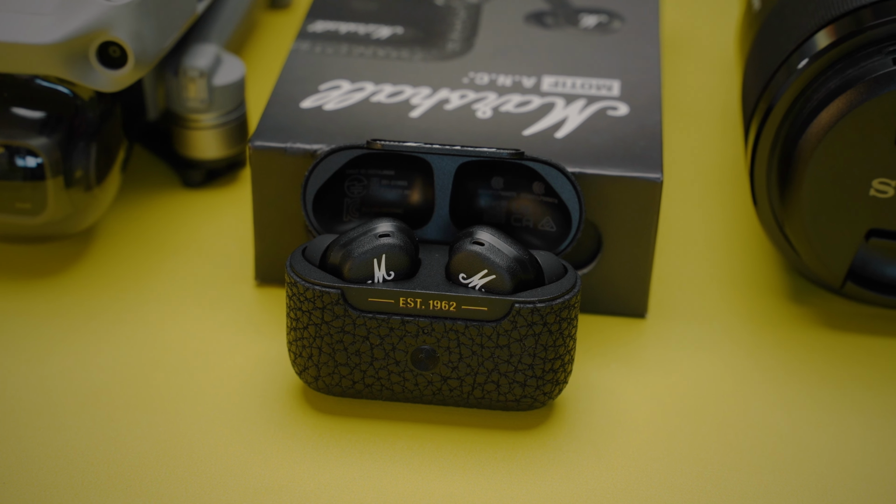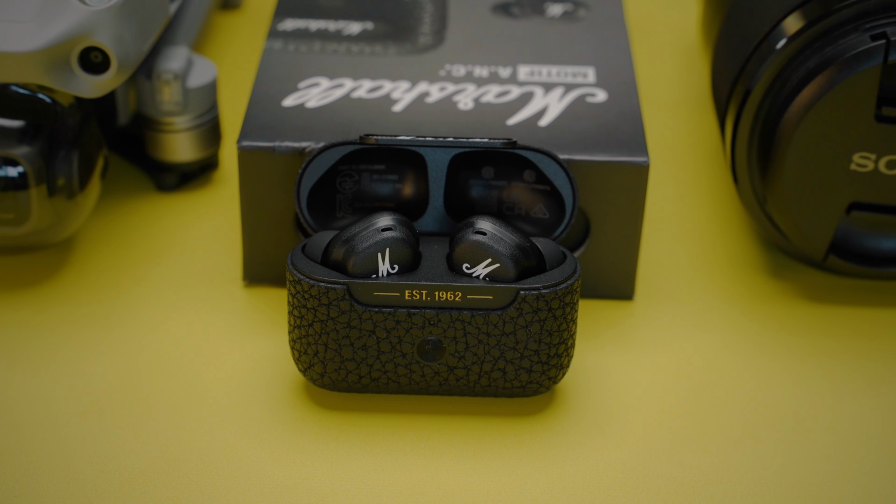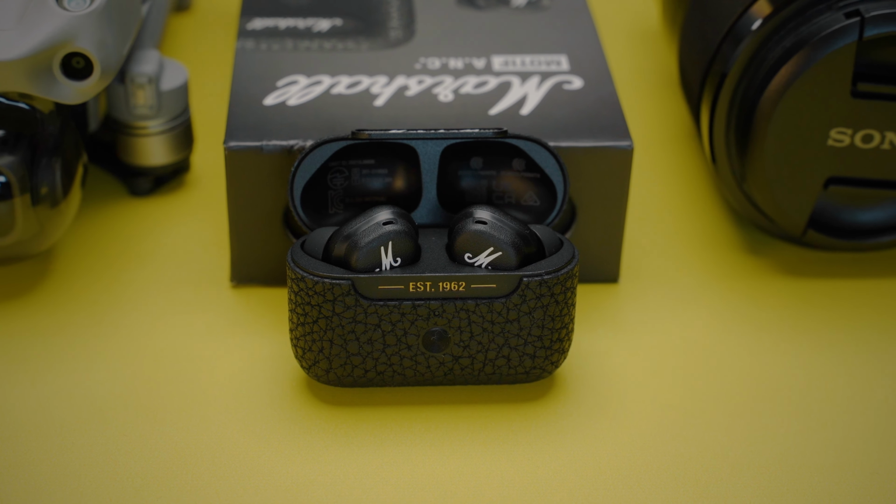And in terms of noise cancellation, you would expect the Motif ANC to be good at ANC, as it has ANC in its name.